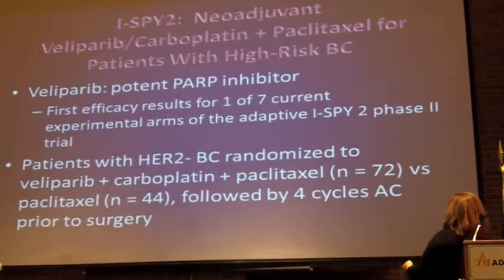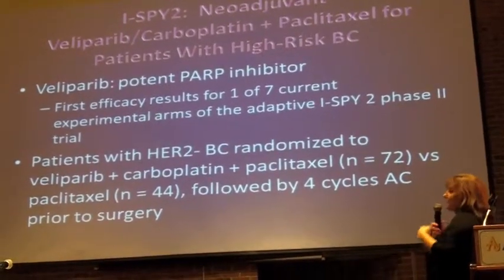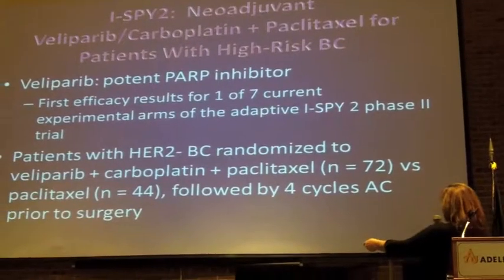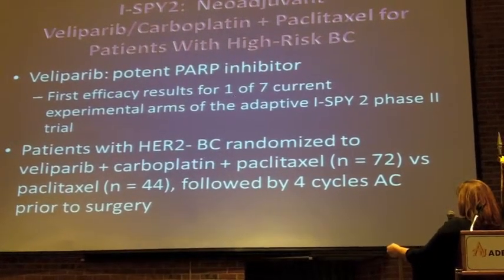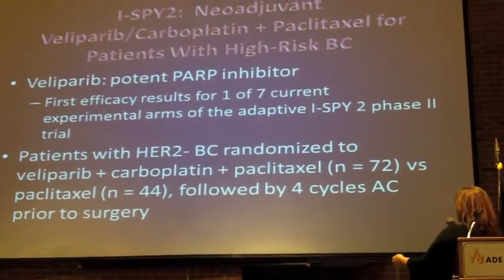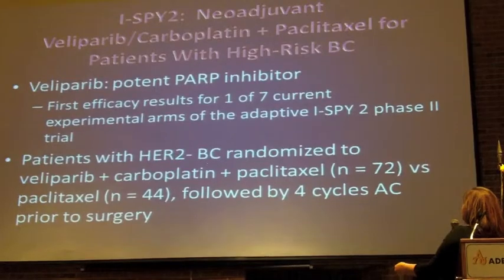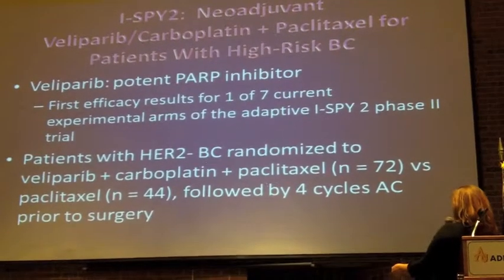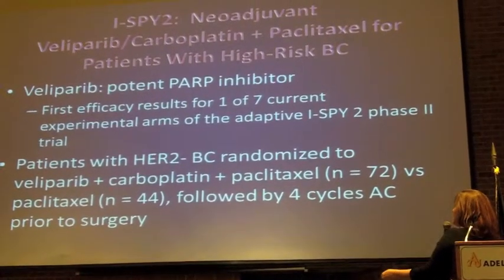I'm going to go through one more trial about this. This is called the I-SPY-2 trial. Again, neoadjuvant, treating these patients with breast tumors prior to surgery. Lorazepam is also a potent inhibitor of PARP. This is one of many trials that are going to be coming out of this, but basically they took these breast cancers, they're HER2 negative, they're triple negatives, lorazepam plus carbo plus Taxol. Carbo is an atypical chemo, Taxol is very commonly used, and this is the PARP inhibitor.